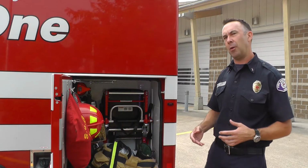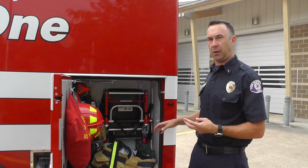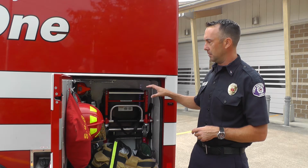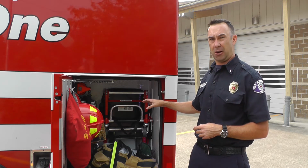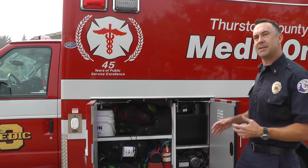So as we come around back here, we have more bunker gear. There are 2 firefighter paramedics on these rigs. We also have an additional SCBA and a special lifting device called a stair chair to get people down from multiple stories. So in this compartment we have some additional technical rescue gear.